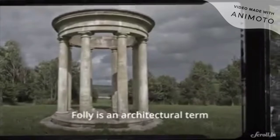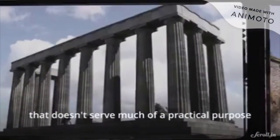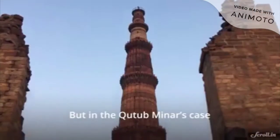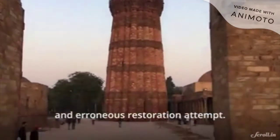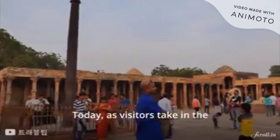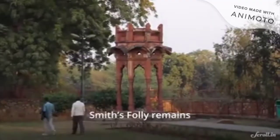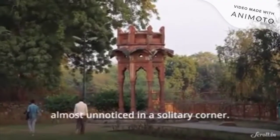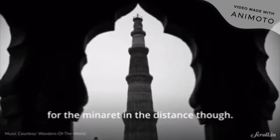Folly is an architectural term that actually refers to a decorative building that doesn't serve much of a practical purpose, even if it's meant to look like it does. But in the Qutub Minar's case, it becomes a pun on Colonel Smith's hurried and erroneous restoration attempt. Today, as visitors take in the beauty of monuments in the Qutub complex, Smith's Folly remains almost unnoticed in a solitary corner. It does offer some great photo framing for the minaret in the distance though.